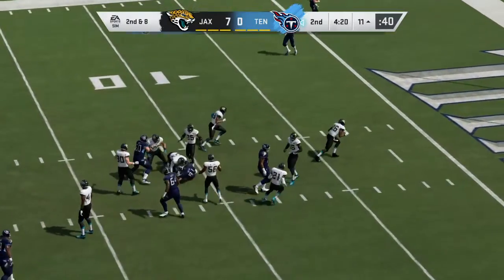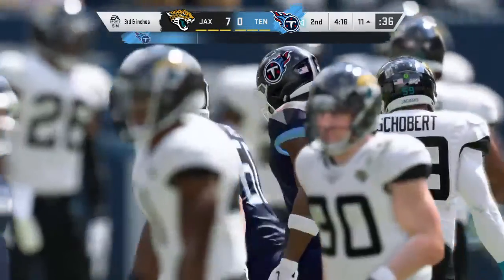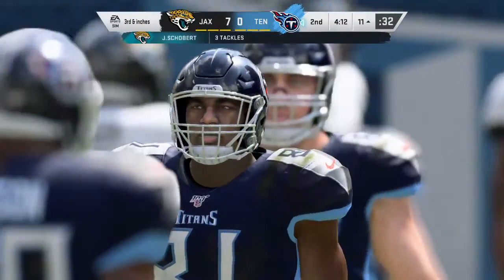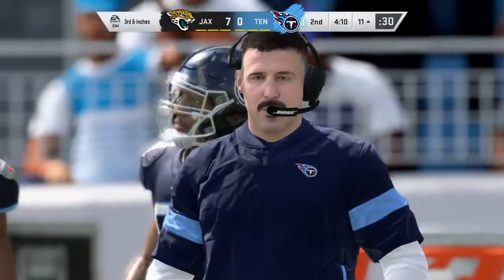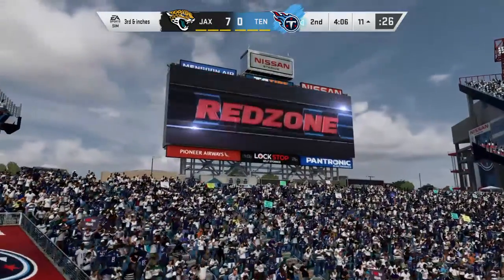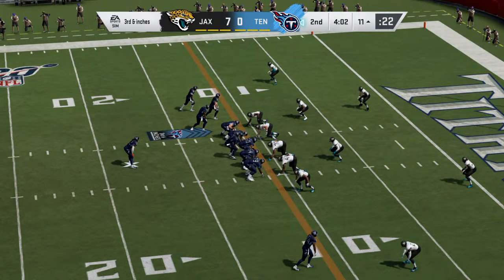Tannehill, and it's complete right back in the hands of Smith. And he's brought down just outside of the 10 at the 11. The reception good for 7. It's 3rd down. The completion was given up, but that's why you play zone defense, so that you can have people around the ball when it's caught, and you don't give up much run after the catch. The offense on 3rd down tonight, a pretty woeful 0 for 5 thus far.